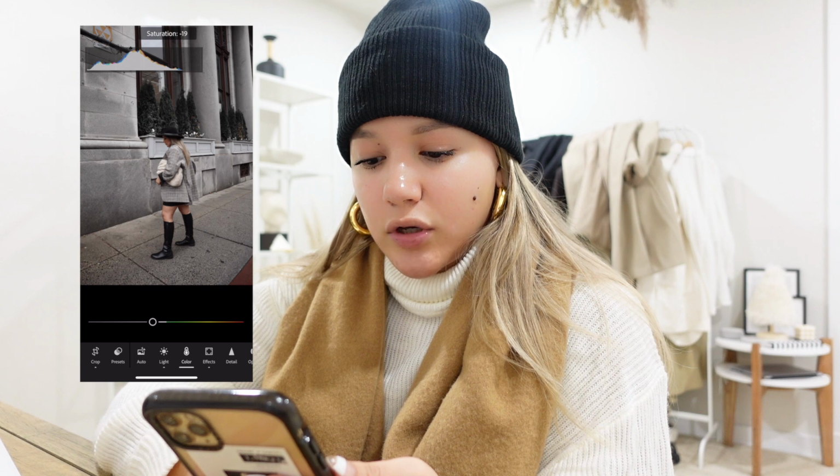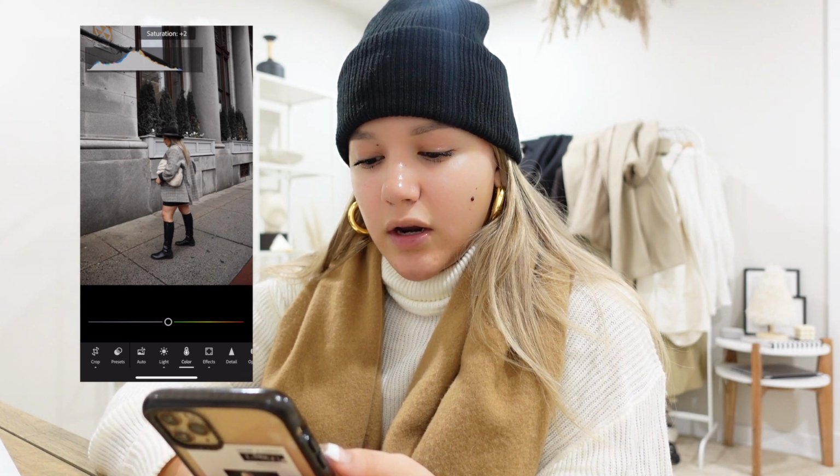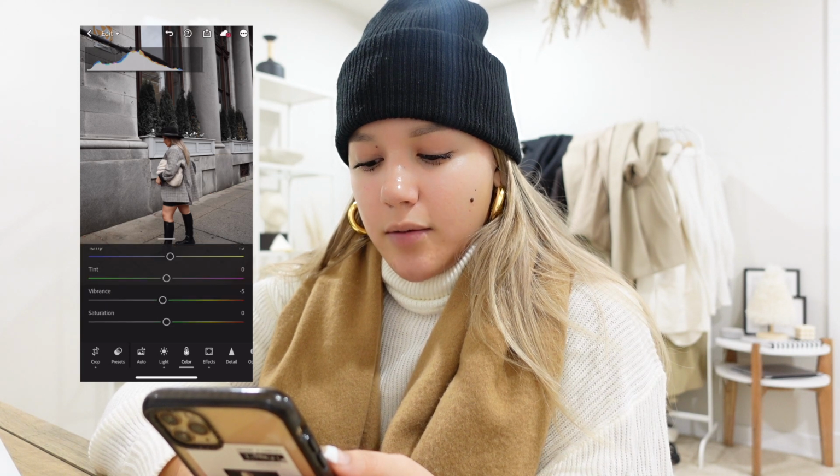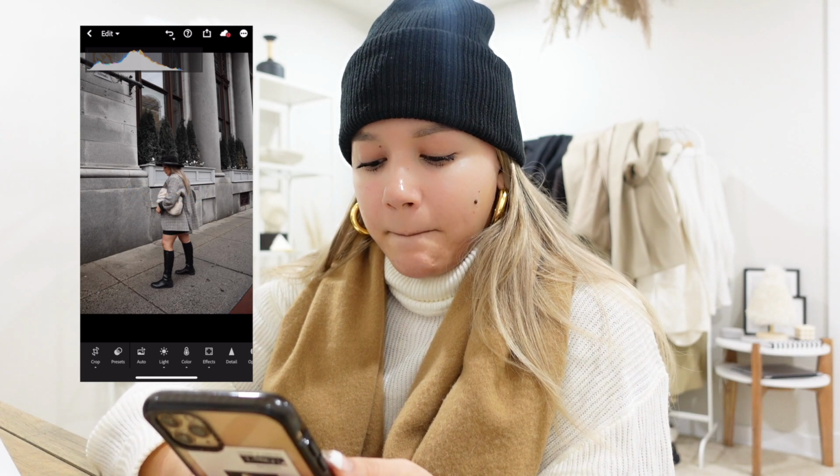Sometimes I'll do that if I'm looking a little too pale. Like if you guys can see my leg, if it looks too pale, then I'll just keep the saturation normal. But it kind of just depends. I'll keep it at 6 or I'll move it over.